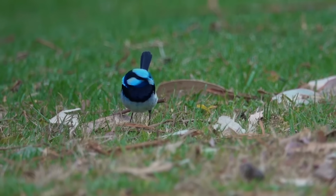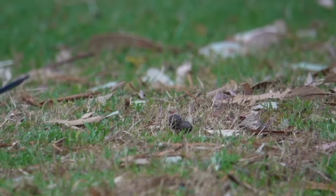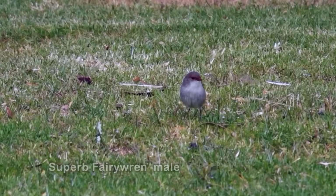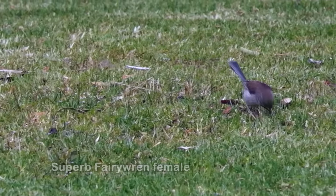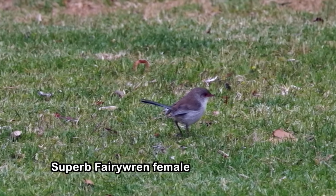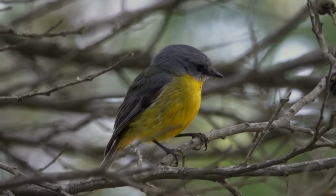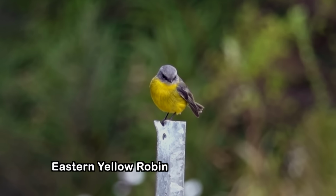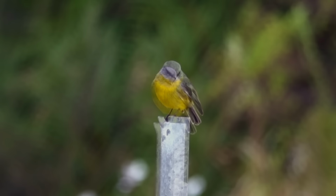Fascinating recent studies have shown that 76% of all offspring of superb fairy wrens are sired by males other than the female's social mate, and it's the female who does the early morning philandering. Our first robin of the trip, what an obligingly still bird family.